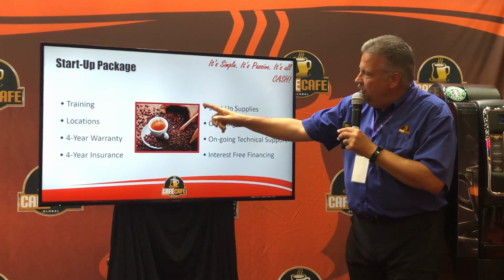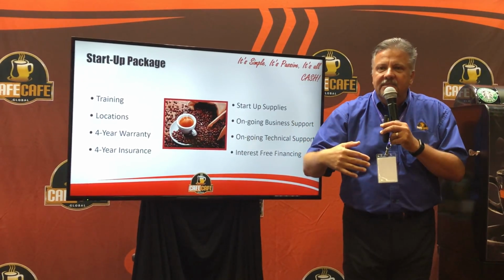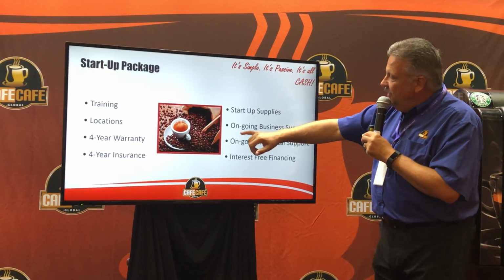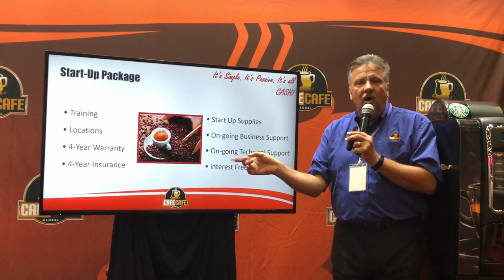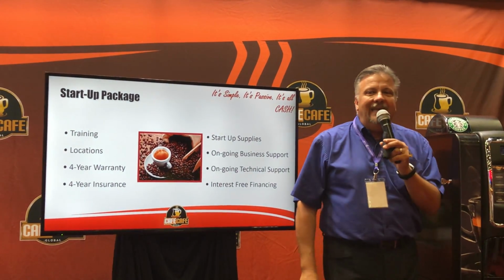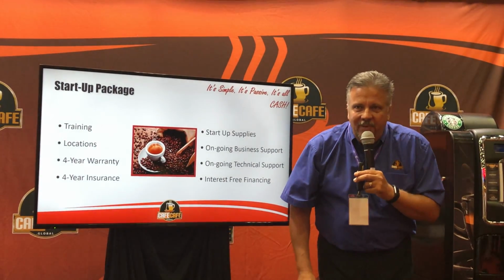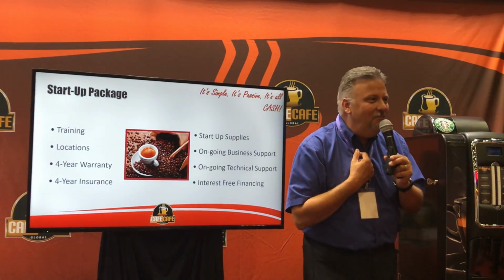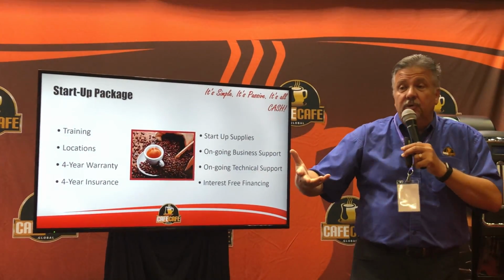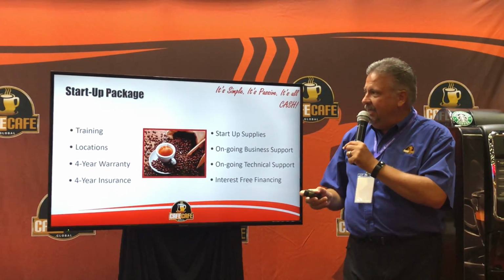It's included. Your startup supplies are included. This means that when you get your equipment, you'll also get a few boxes. You'll have coffee beans, mugs, stir sticks, chocolate, everything. Your ongoing business support is included, ongoing technical support. And get the last point here. We offer you interest-free financing. Why? It's very simple. Because we want you to grow your business. So we'll help you do that. Because when you come to me to buy more machines, well, you make me happy because I make more money, but you're also making more money because you're successful. So that's how it works. So you see here that we offer you a complete business package.